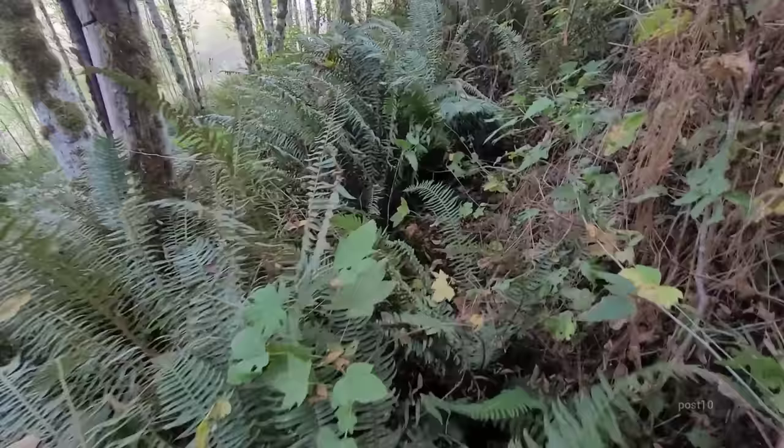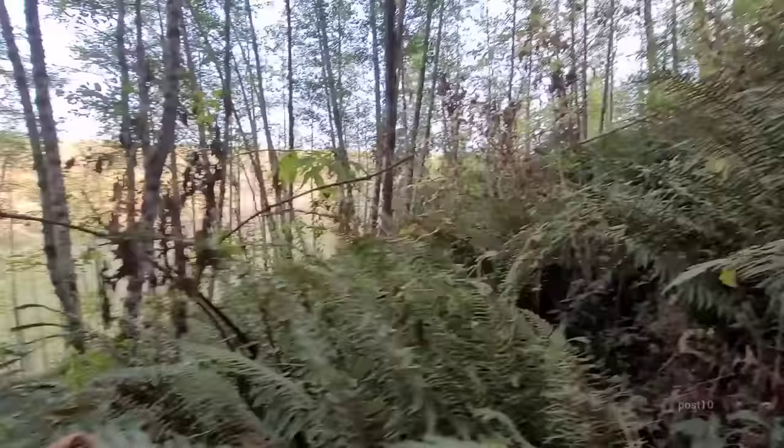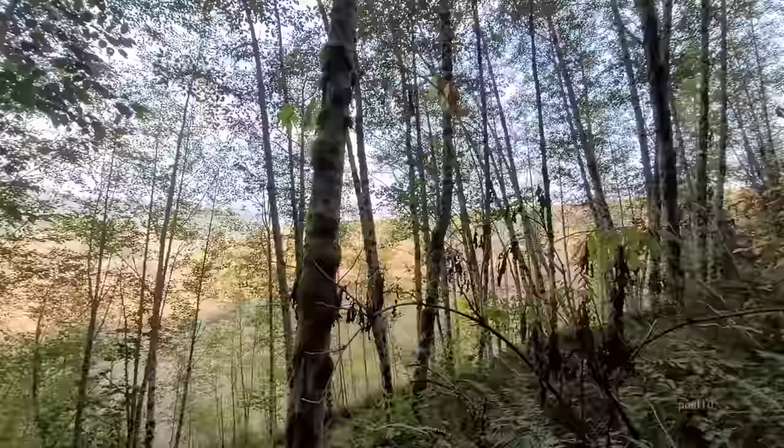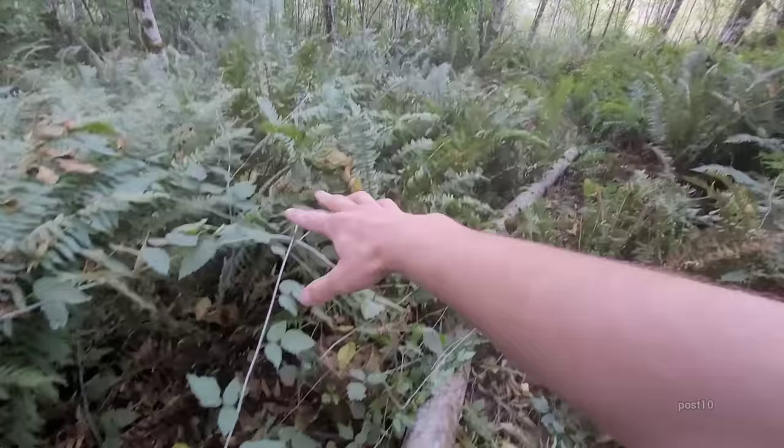Lots of spiders and other stuff in here. Getting lots of spider webs on myself. I see lots of angry mosquitoes. I think the best way is to follow this sort of trail, because it doesn't matter how we get up there, we've lost the trail. There's a lot of mosquitoes in here. There's a lot of vines with prickers crawling over the top of the ferns.